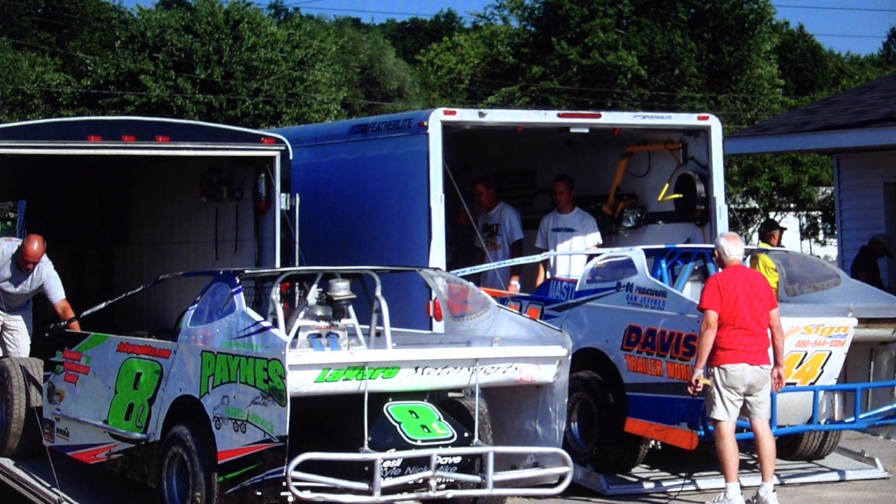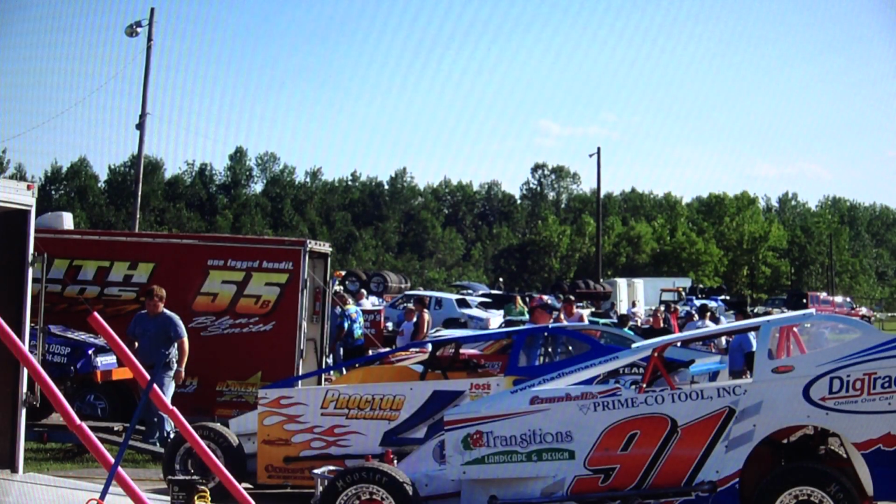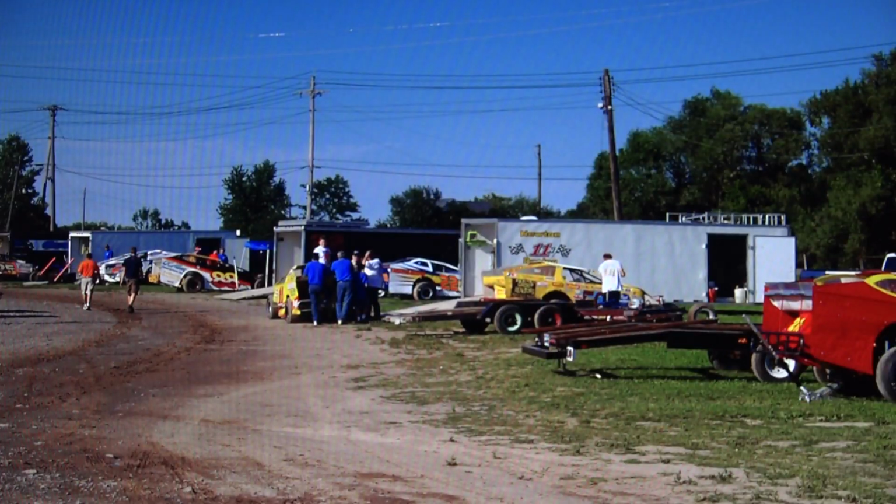A couple of cars and drivers you remember right here as we're getting ready to go. Not a lot of water in the pit area on this particular day. Of course, it's August. It's sunshiny time here. See Chad Homan's 91 sitting right there. Of course, now he's doing late models. Another look through the pit area here. Dave Allen, I believe, was the driver of the 88 there.